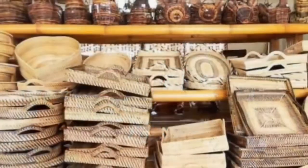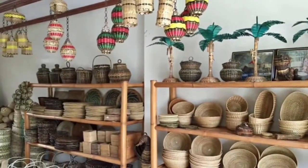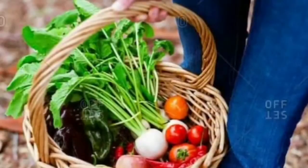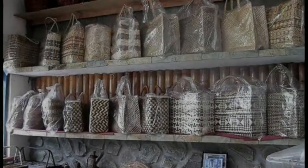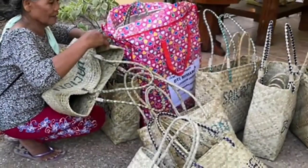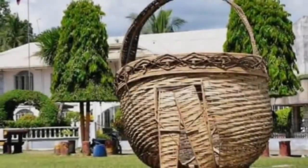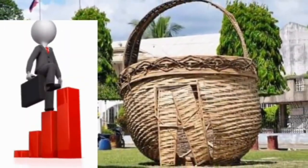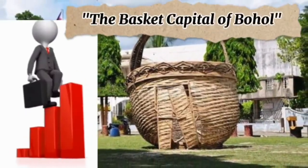And for the important point here, this indigenous craft bears artistic and social purposes in the province of Bohol. These baskets are usually used for harvesting, storage, and transport. Most of the residents of Antequera depend upon the basket weaving industry since it is their main source of income. For years, this has been the town's main industry, and its growth through the years has earned them the title of basket capital of Bohol.